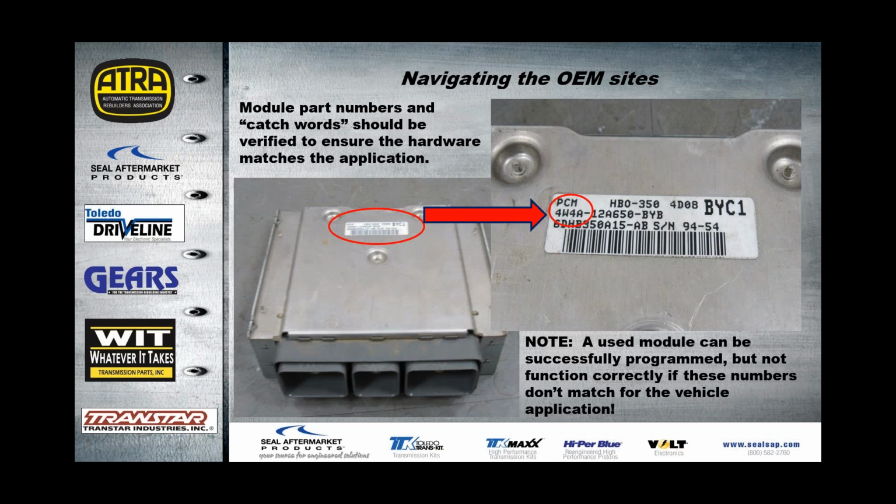Again, used modules have been more and more of an issue in programming than anything, because all these junkyards have these modules, and some people don't match the numbers, they just match the looks, and these things will plug in and they'll seem like they want to work, but something won't work right. And you might be the victim of trying to program something like that. So before you go too far and there's problems, and it looks like somebody swapped out a module on there, you got the yellow paint, look at the numbers, see what you got before you get into any headaches.